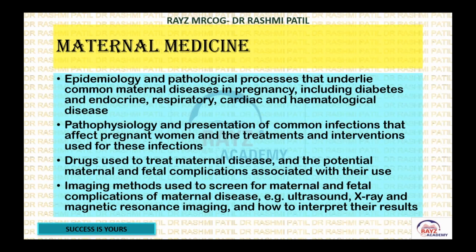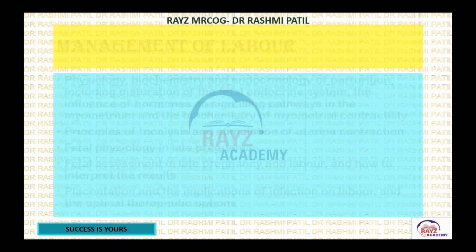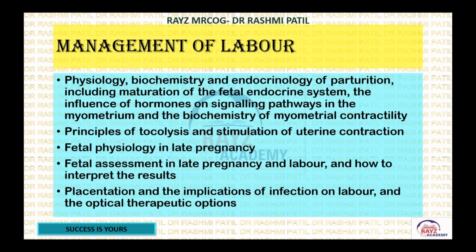Imaging methods used to screen the maternal and fetal complications, for example, ultrasound, X-rays, MRIs, and how to interpret these results. Management of labor, this is very important. Physiology, biochemistry, and endocrine related to that. Tocolysis and stimulation of uterine contractions, the principles, the fetal physiology in late pregnancy, assessments, and placentation and the implications that could be there.